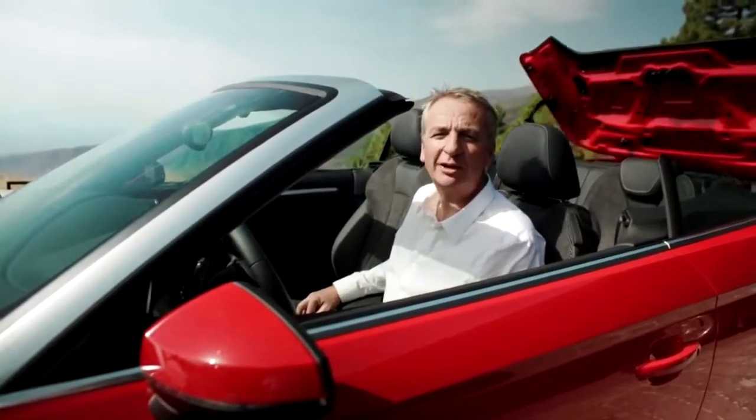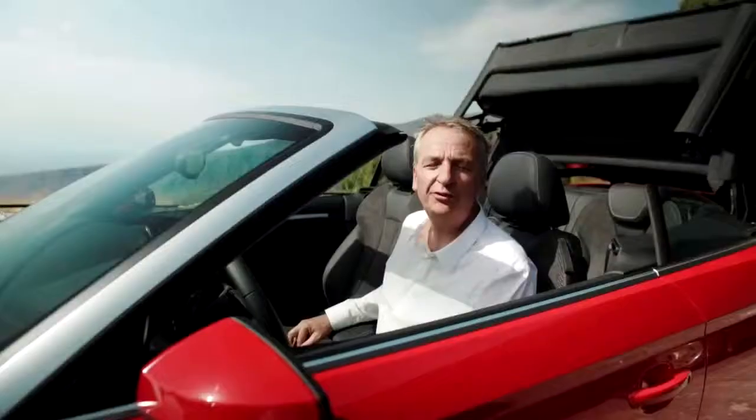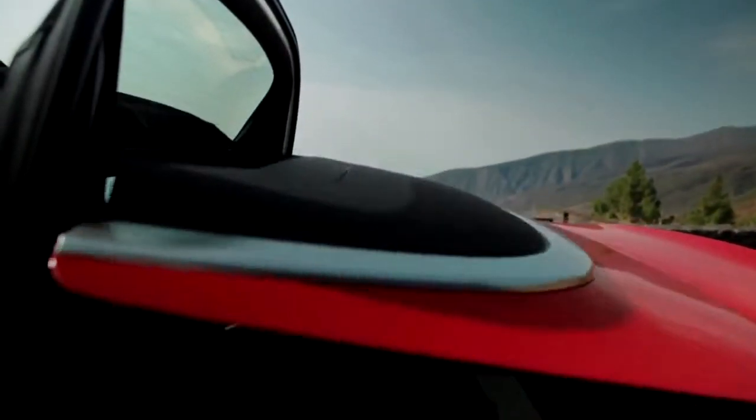Well, looks a little bit like rain. Well, maybe not here. But if it does, then it's only going to take you a few seconds to be fully protected from the elements inside this Audi A3 convertible.